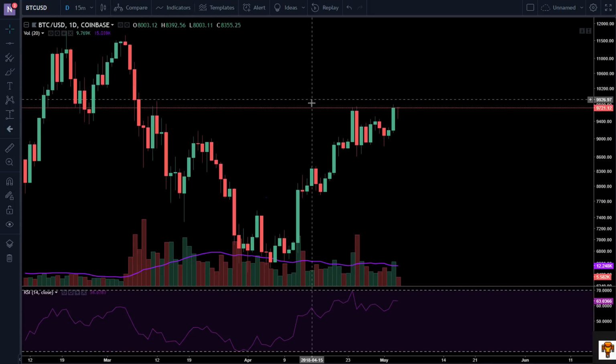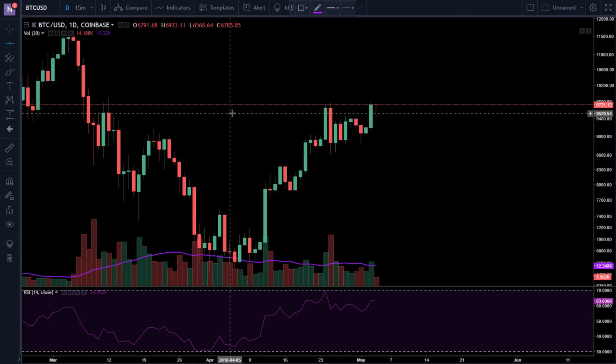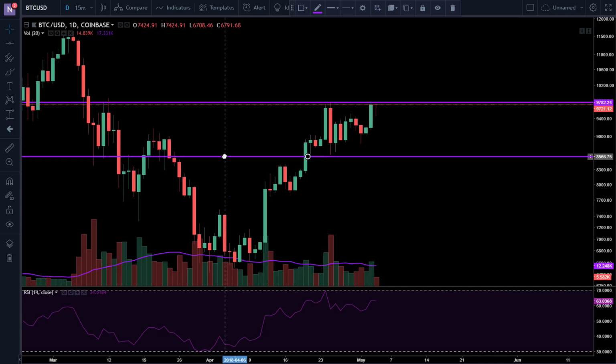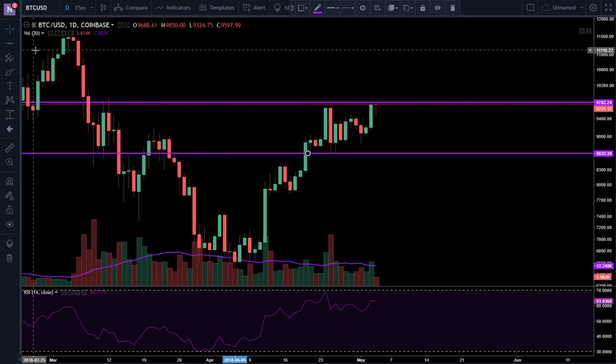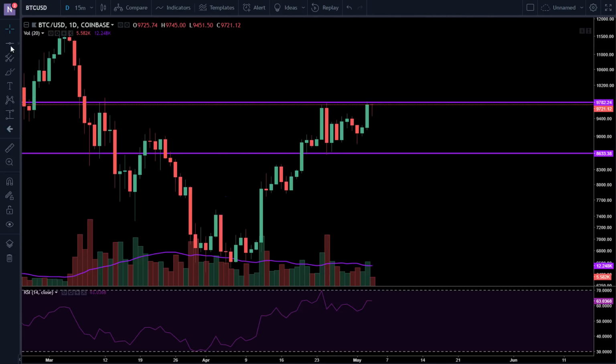So on the daily, we are seeing fulfillment of the ABCD pattern, and I've been talking about it a lot in my newsletter. I've been talking about it here on the videos, where we had the high range here and the low range here. We saw the A increase. This A is being set up here at the 9,800 area. We saw a nice pullback here to the 8,600 area. We had a higher and a lower A and our B set.